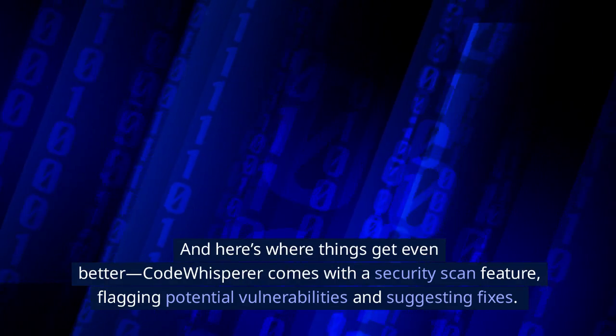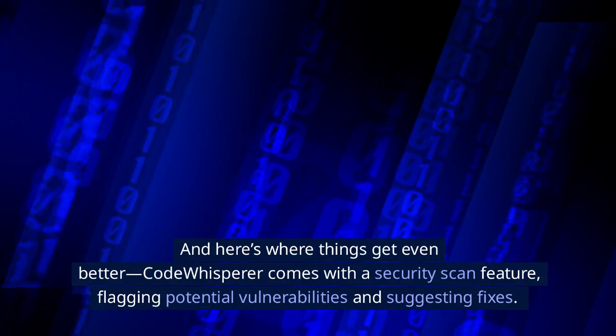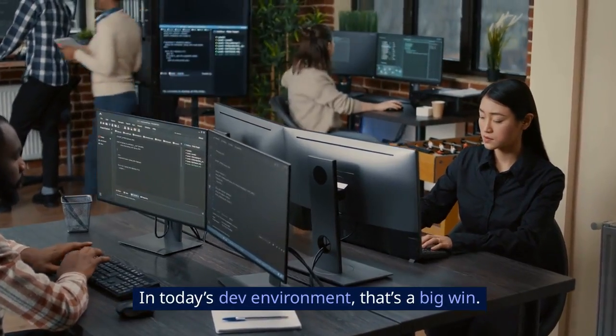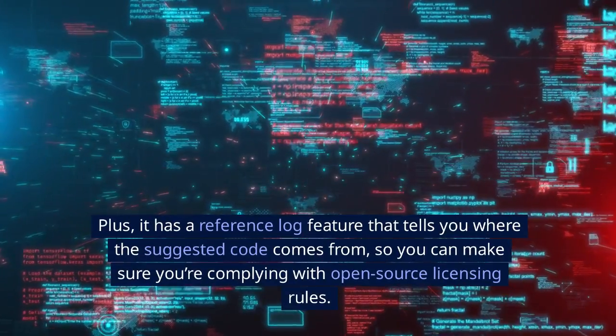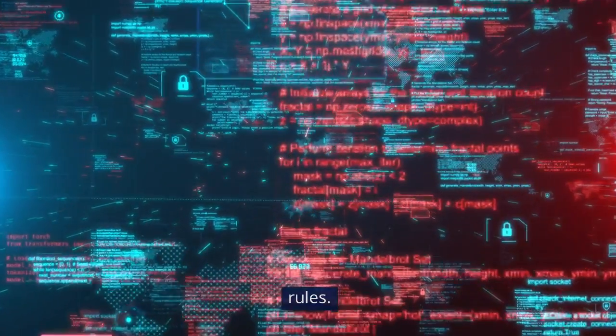Code Whisperer comes with a security scan feature, flagging potential vulnerabilities and suggesting fixes. In today's dev environment, that's a big win. Plus, it has a reference log feature that tells you where the suggested code comes from, so you can make sure you're complying with open-source licensing rules.